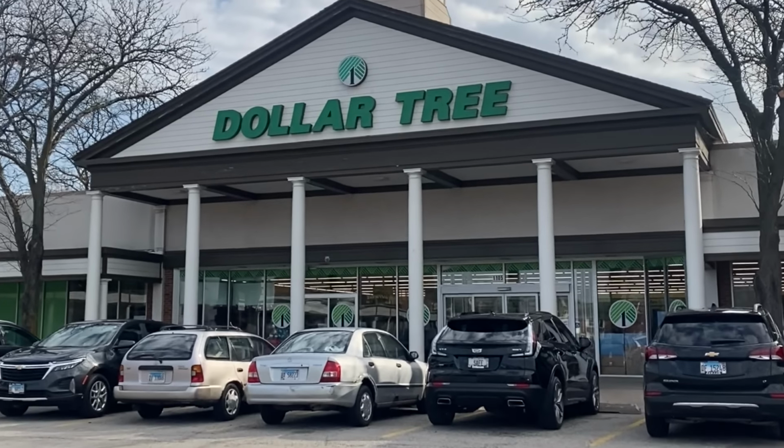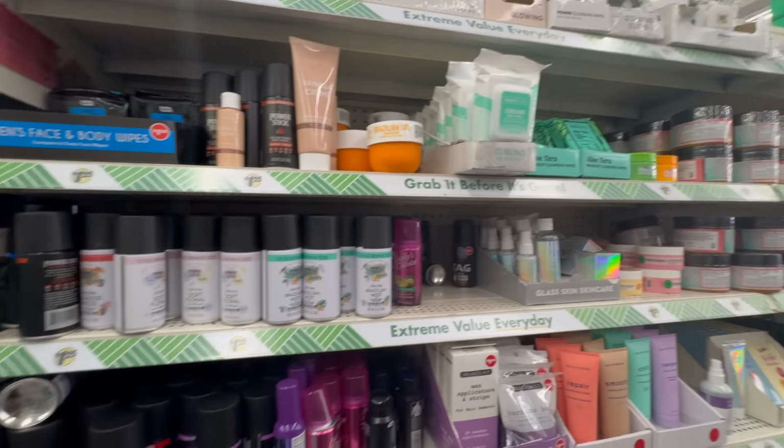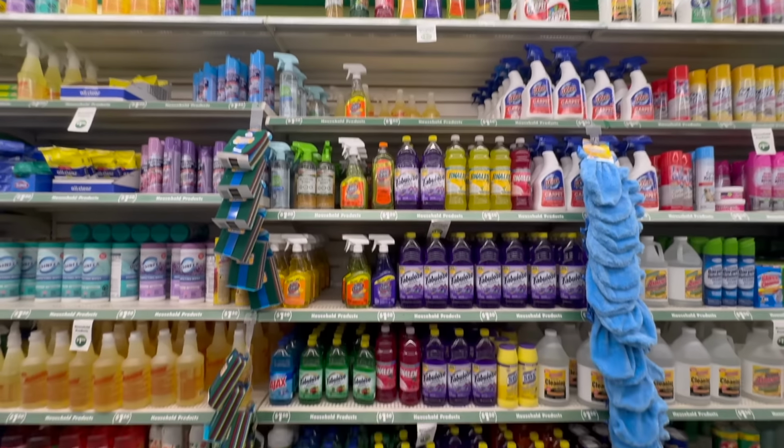So let me tell you guys, right now at Dollar Tree, you can save a bunch of money on their dupes. Last year and this year, they have just been coming out with so many product dupes with ingredients that are exactly the same as their high-end counterparts. And so today I'm gonna be sharing with you guys a bunch of different things, some dupes in this video, some organization, and just some new finds you can find at Dollar Tree right now.